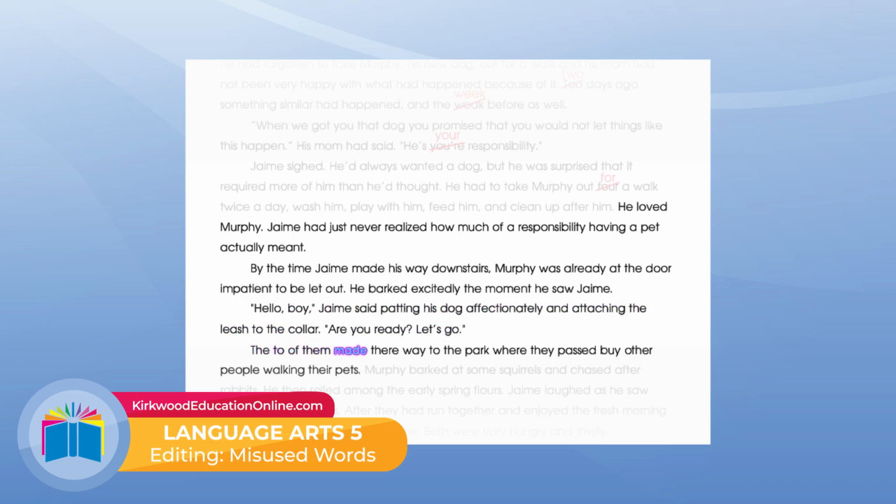Let's go to the next sentence. The 2 of them made their way to the park, where they passed by other people walking their pets. Any problems there? Well, yeah. First of all, the T-O is wrong.